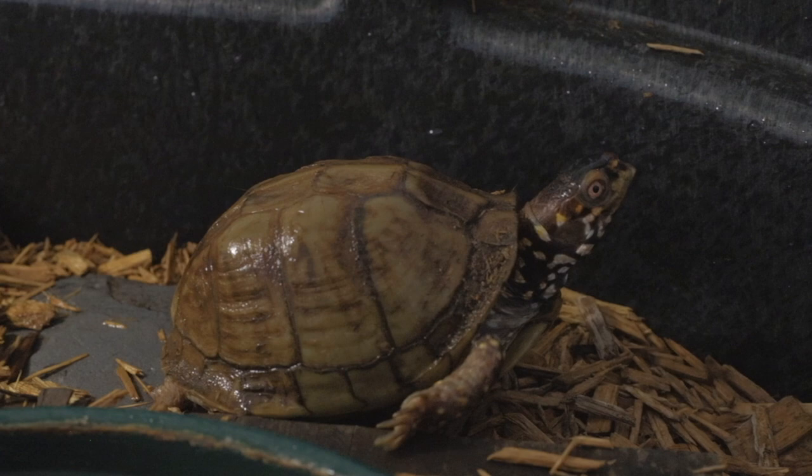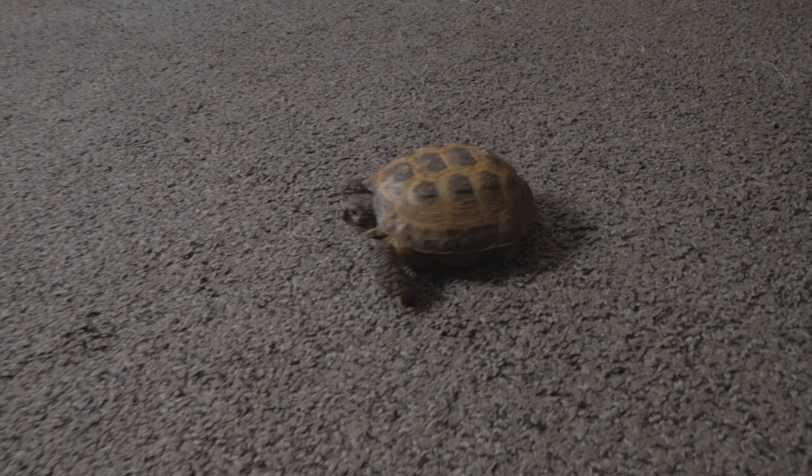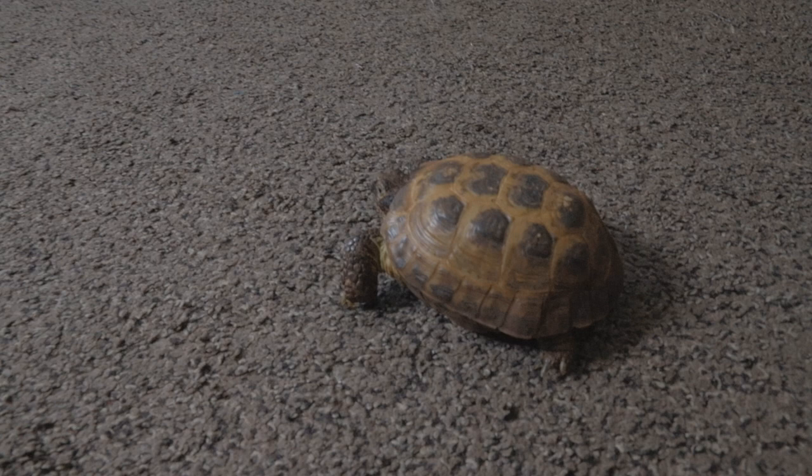And the cost of their upkeep really isn't much. You want to buy your mercury vapor bulb so that they'll get their UVB. You're going to have to buy them food. You may have to spend a tiny bit more on your box turtle because of the insects. But other than that, in terms of their upkeep, the cost is pretty much the same. You're really not spending too much money on either of these animals.